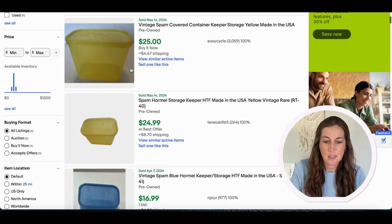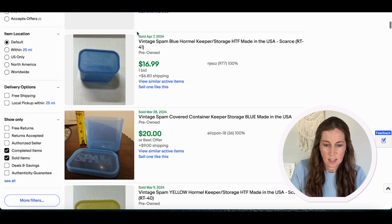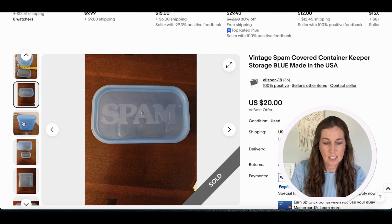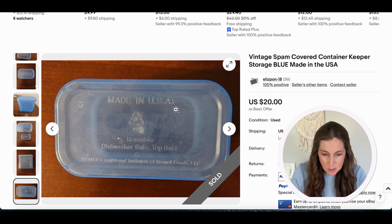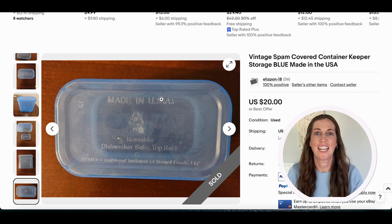And then these are the Spam ones. These ones are going for a little bit more, $25. This one went for $20. So these are just very simple, unassuming plastic containers, but they're vintage and I'm sure they hold some nostalgia for some people. You can see here on the bottom it says made in the USA. So that's definitely something you're going to want to look for if you come across a container like this.